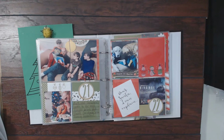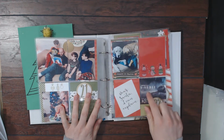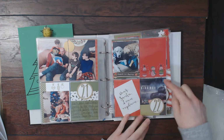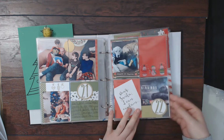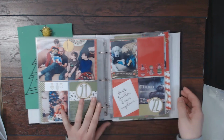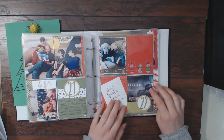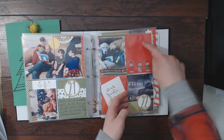Day 21, Mark read Christmas books to the boys before bed. Father Christmas is a family favorite, and it looks like I left out the R on Father, so I need to fix that. This one I actually have a different picture for to go right here, so I need to fix that. But I have a better picture of this movie, The Bird Box, that Mark and I ended up watching together after the kids went to bed. I didn't do my journaling on here.